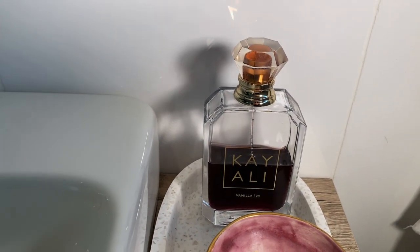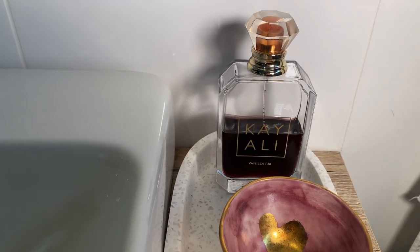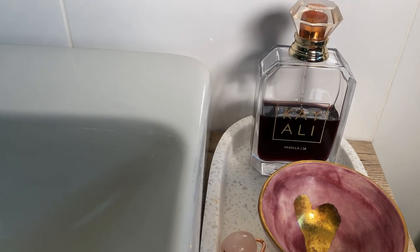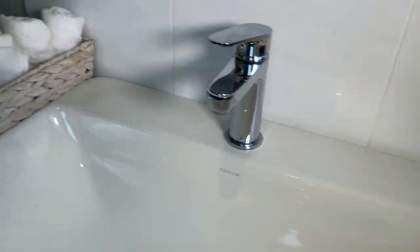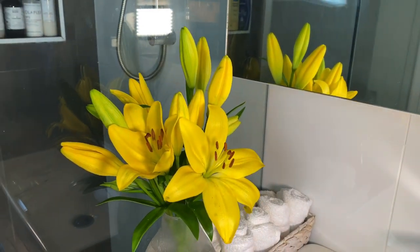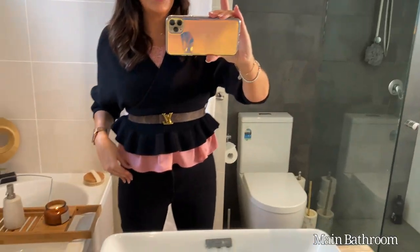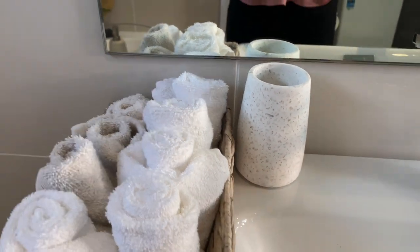Then I also have my favorite perfume ever, and that's the Kaali Vanilla perfume. I got that from Sephora. It is really expensive, but you just need the tiniest little bit and it smells so good. Actually, I smell good enough to eat, honestly. And there's my fresh little face washes again, and the fresh flowers. So it's just very simple, clean. And then coming over here, we've got the terrazzo little tumbler.